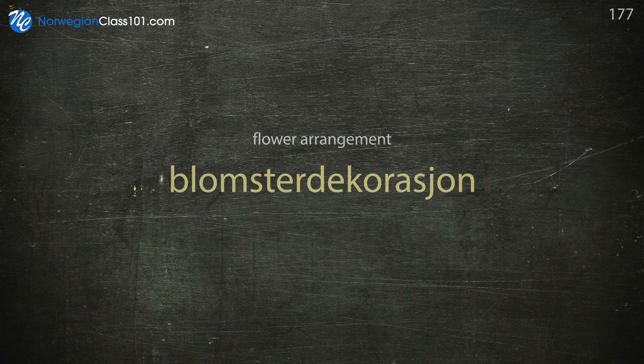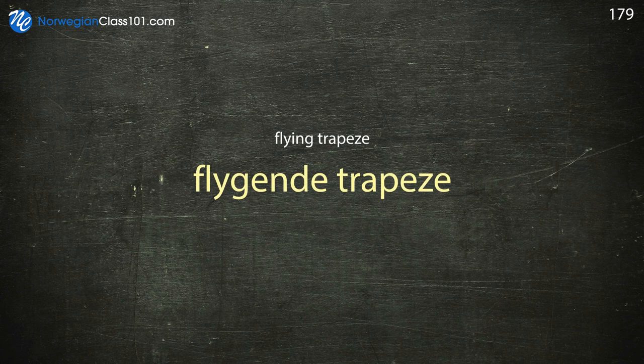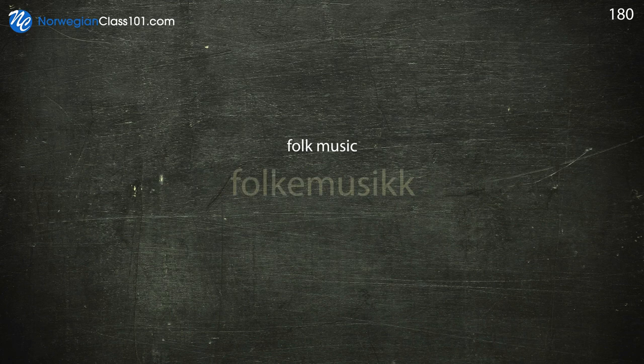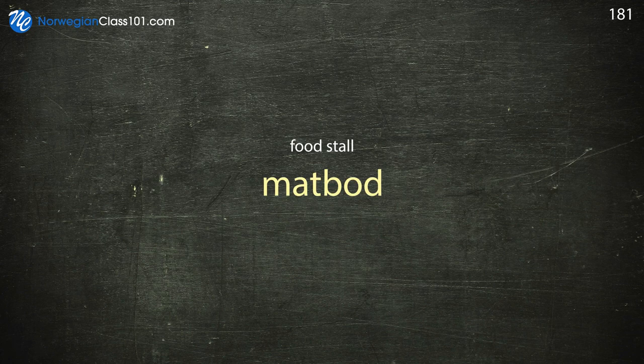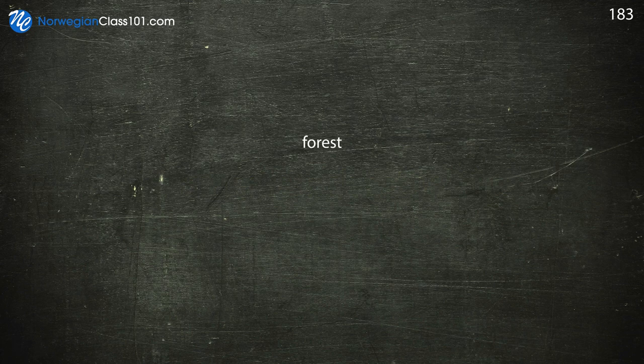Flute. Fløyte. Flying trapeze. Flygende trapes. Folk music. Folkemusikk. Food stall. Matbod. Football. Amerikansk fotball. Forest. Skog. Friend. Venn.